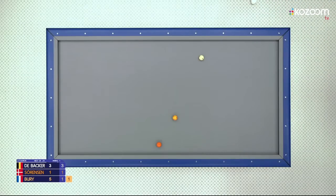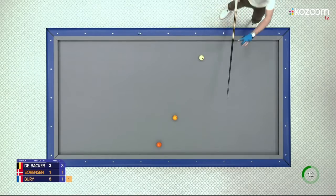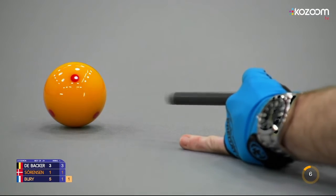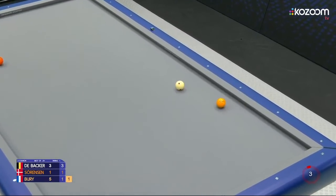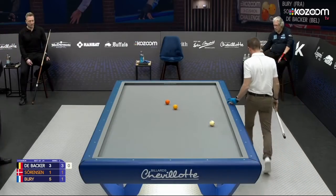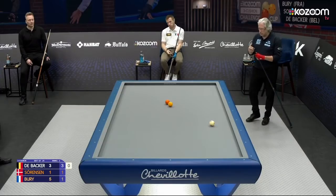Also very much depending on the table, because I came to a tournament once and there was a table and the cushions, the wood on the cushion was like 1 centimeter higher than the rubber cushion. So when you had the cue ball to the cushion, you were cueing down on the ball and it was extremely difficult to hit balls far away with English. So the construction of the table can be better or worse.